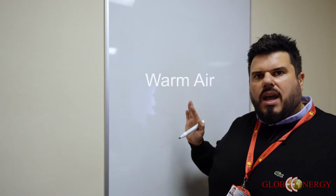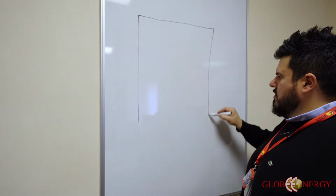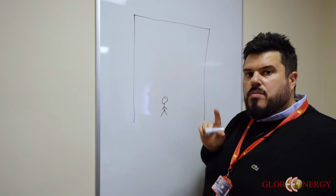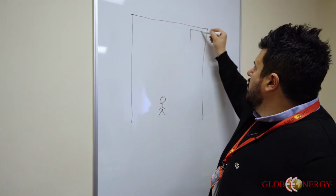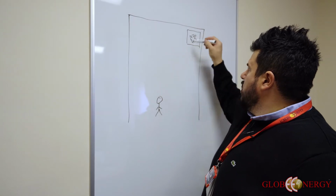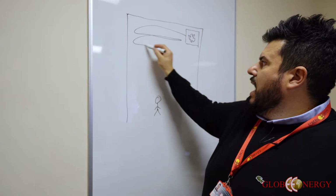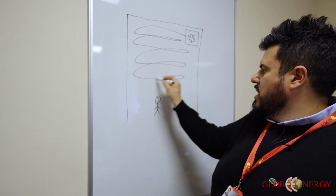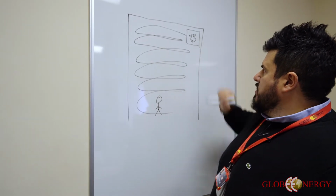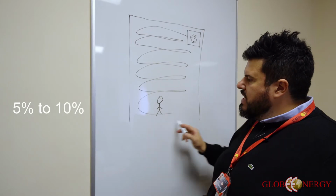Traditionally, how do we heat buildings? Well, we take our building, and what most companies would do, they install a warm air blower. They might use a burner and a fan, and they will create warm air. That warm air gradually makes its way down. For every unit of energy you put into that, you get between 5 and 10% where you really need it.